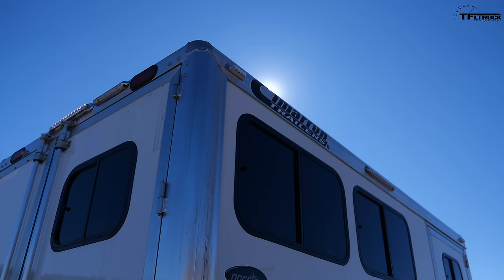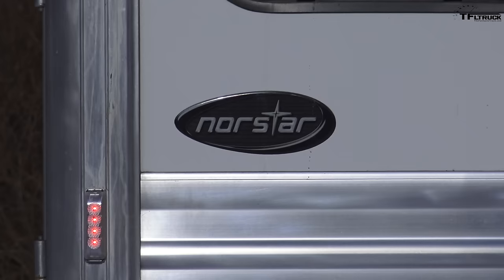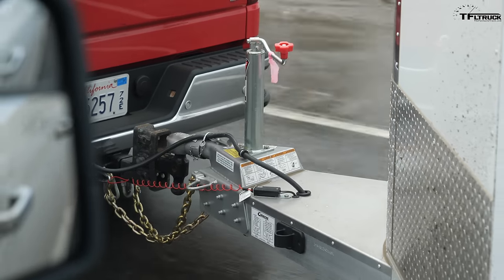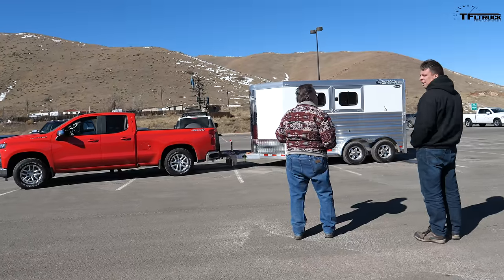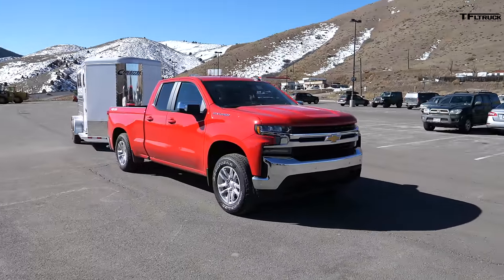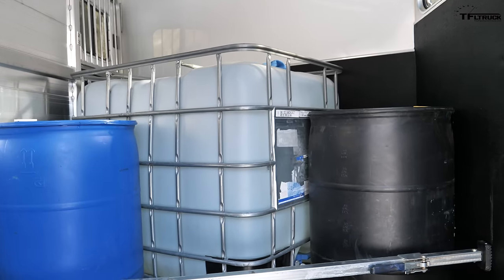The test trailer we got from Transwest is a Cimarron 2-horse slant horse trailer. This is the North Star Edition. It's all aluminum. It's got fancy aluminum wheels. The only place that has steel is the hitch and the axle trolley. But up front in the tack room, we have center blocks. That's how we got our weight balanced for the tongue, and that's how we leveled the trailer out. We're trying to have the right kind of weight for the axles and the tongue. And in the back of the trailer, we have two barrels full of water, one tote full of water.